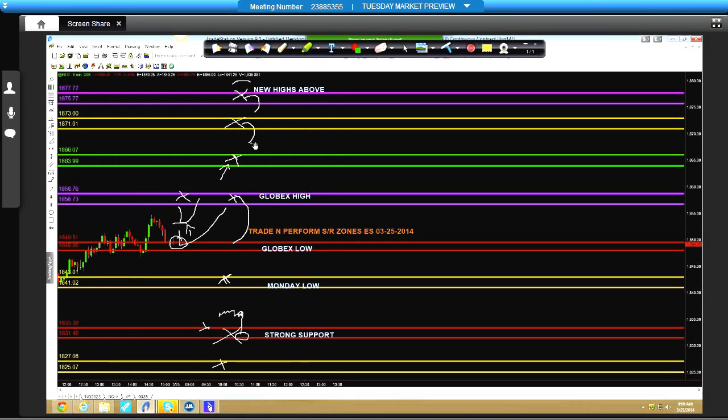Same thing with the upside. If we're holding above Globex high, right? If you're a very aggressive trader, 6 points should work for you just fine. If you're not as aggressive a trader, you should rotate out to 10-point intraday measurements, swings into these zones. You have to decide for yourself.